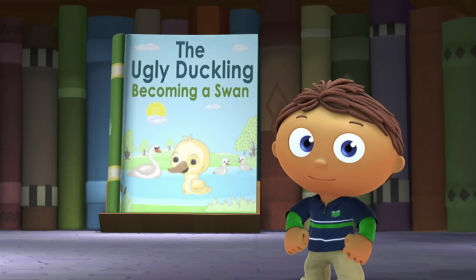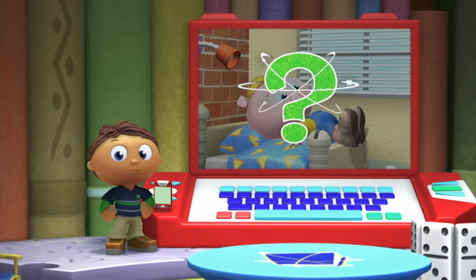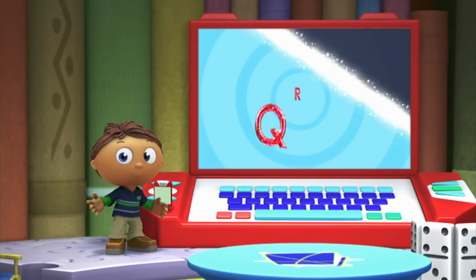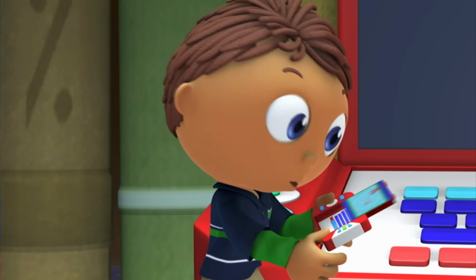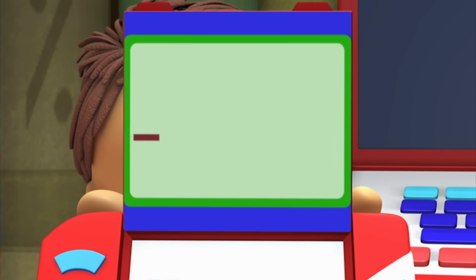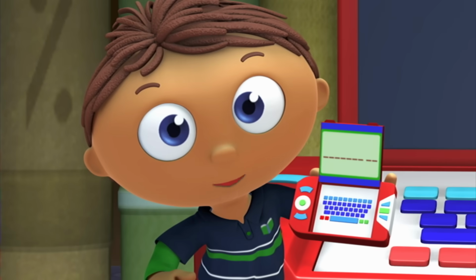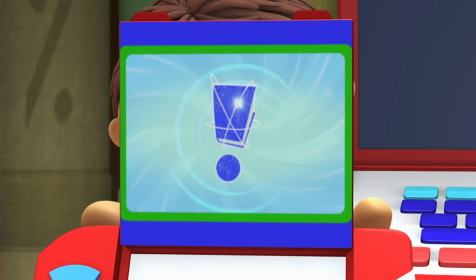We know what to do. We need to jump into this book and find the answer to Pig's question. First, we look for super letters, and then put them in our super duper computer. Super duper computer, how many super letters do we need? Oh, in this story, we need 9 super letters. And then we'll get our super story answer.